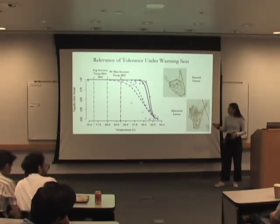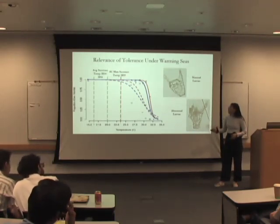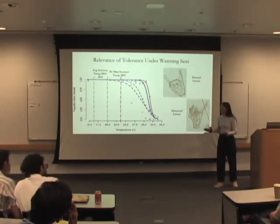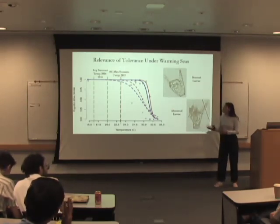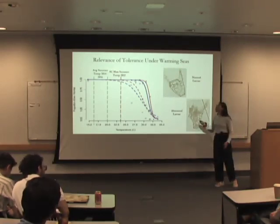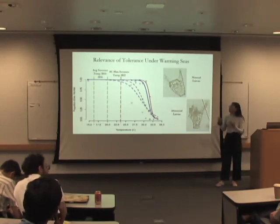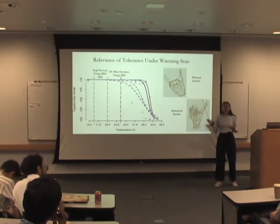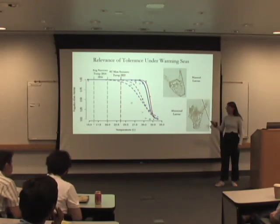And when we see more frequent events such as this, where we see higher ocean temperatures, and we'll most likely see them more frequently and more intensely, we can assume that abnormal development will become more prevalent and also have negative consequences for future Lytechinus pictus larvae populations.